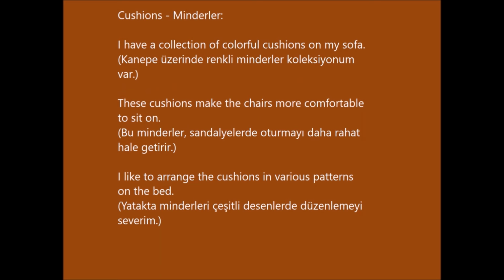Cushions. I have a collection of colorful cushions on my sofa. These cushions make the chairs more comfortable to sit on. I like to arrange the cushions in various patterns on the bed.